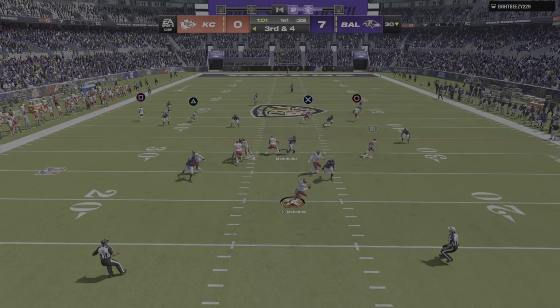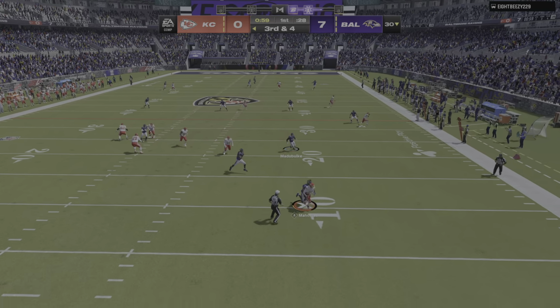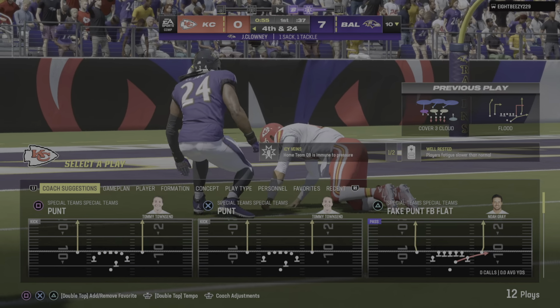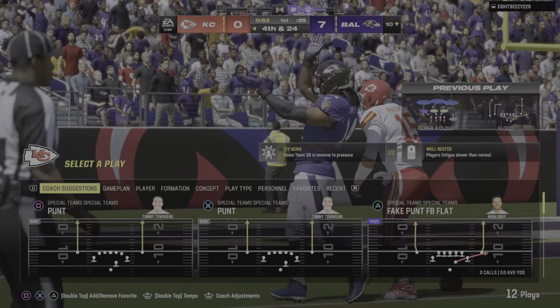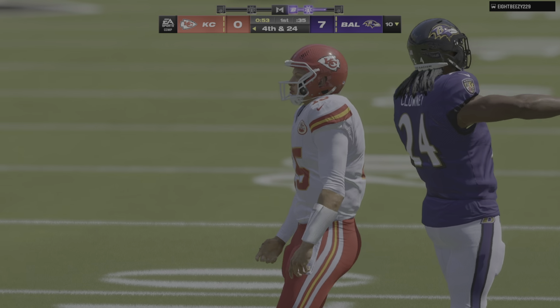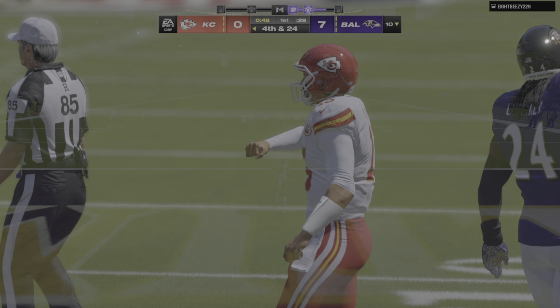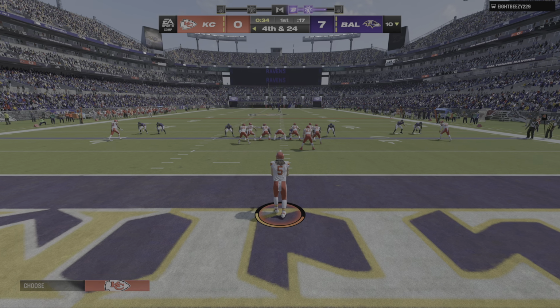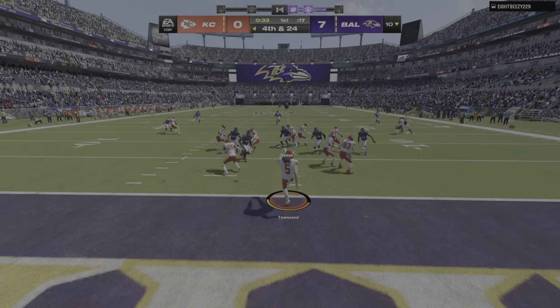Looking to throw is Mahomes, eluding the pressure right. And a big loss here as he's taken down. Jadeveon Clowney showing the explosiveness on the sack. We were wondering what they would do defensively to disrupt Patrick Mahomes. Sacking him on the first drive, that's a really good way to set a tone.